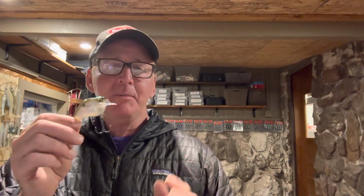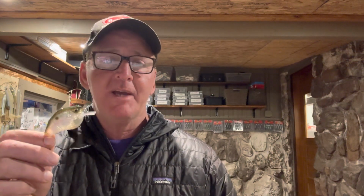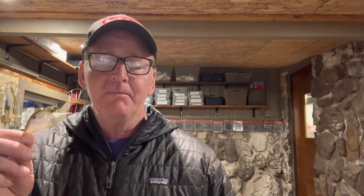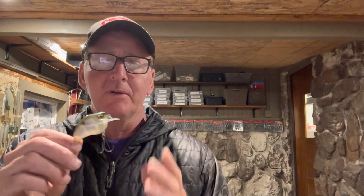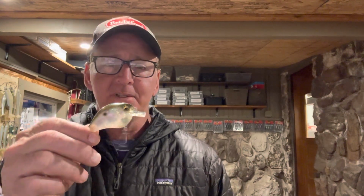Now, the thing about a shad pattern, in my opinion, is my favorite lure color for bass, because bass primarily feed on shad. Now, they're opportunistic. They'll bite anything from ducks to frogs to whatever. But most of the time, bass feed on shad or some type of herring or whatever the primary forage fish are in a lake. And this color of crankbait dictates it specifically.